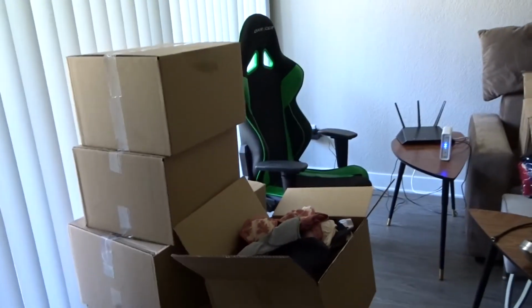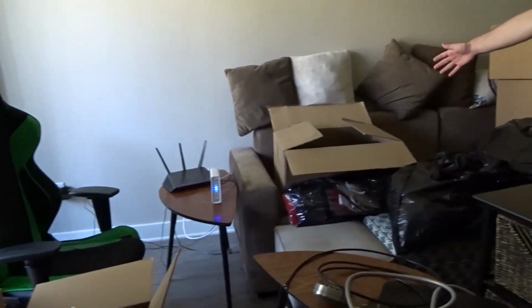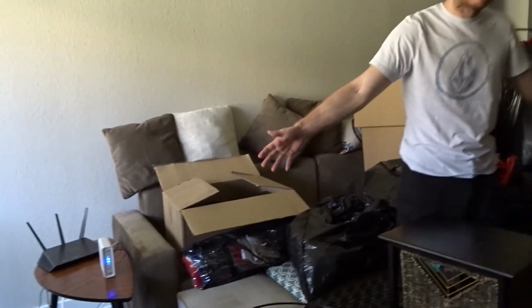So, let me see. Like I said, this is the door here, and then this is crazy, filled with boxes everywhere. It's Cody's gaming chair. The couch is somewhere underneath all that mess. Then boxes and boxes. Clothes and boxes. All of them say this right here. Eve's clothes. All of it.